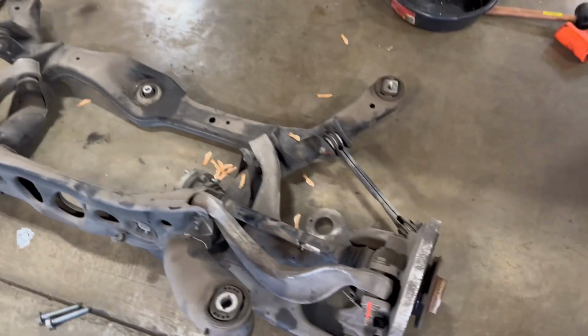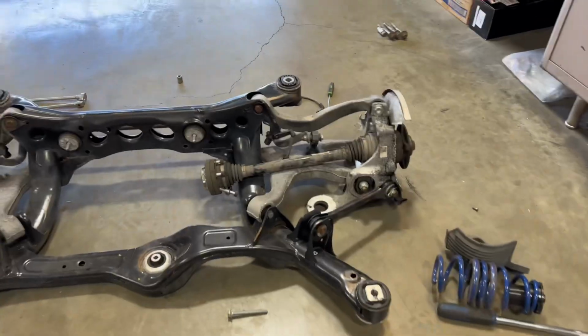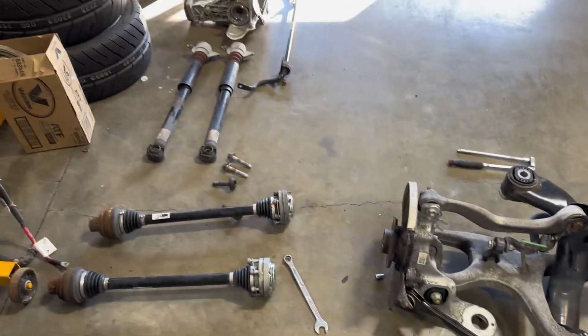And since FedEx never dropped off my axle and they wouldn't let us pick it up, we're going to have to use the one that's on my car. Hopefully it doesn't fail. And the reason we can't use the axles that came on the rear end I just bought is because this rear end came with a normal differential, so they're different lengths.